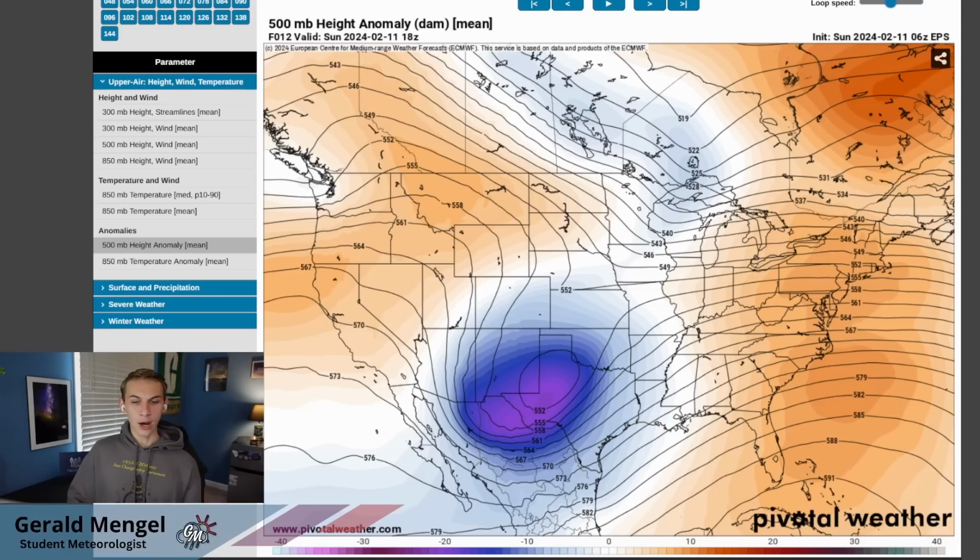Now, over the east, we still have this ridge in effect, so this has led to a lot of very warm temperatures riding up the eastern seaboard, and that is going to lead to another very spring-like day today for a lot of folks in the eastern half of the country. We'll definitely continue to watch that throughout the next couple of days as this evolves and the storm system continues to strengthen.